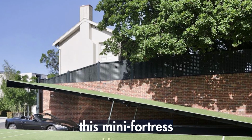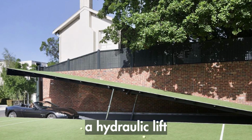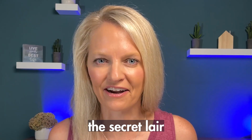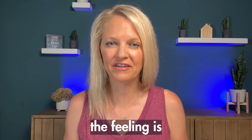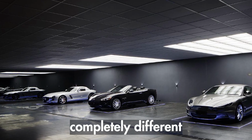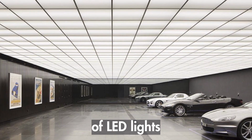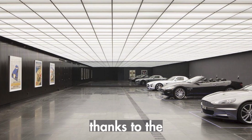This mini fortress is accessible through a hydraulic lift that lifts up part of the tennis court for entry into the secret lair. Once down in the garage, the feeling is completely different than what's in the main house above. On the ceiling, you have a grid of LED lights, which seem endless thanks to the mirrored rear walls. All of the other walls that are not mirrored are painted in a sleek gray, giving you that ominous feeling just like in the movies.